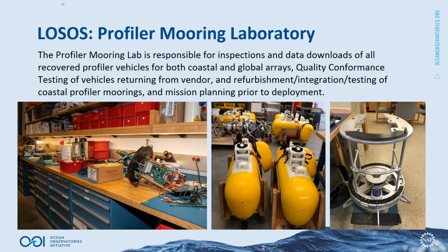Reintegration is the assembly of the complete mooring system. This includes the towers and flotation, the telemetry and power systems, the data management and controllers, the riser components, and the vehicle itself. Once burn-in is complete, the Profiler Mooring Lab will prepare all moorings for shipping or directly for deployment, depending on the port of mobilization.